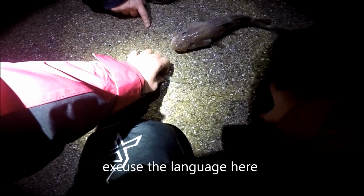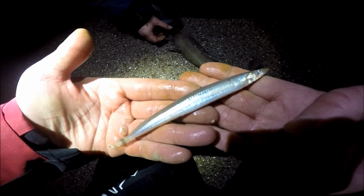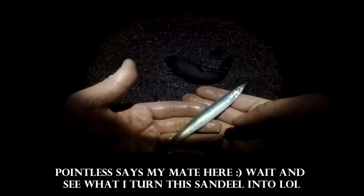Did they both have a gun? No way, sand eel. Sand eel? No way. Yeah. Wow. That's a recent sand eel, wow, as well. Wow, that's a good bait. That's fresh, that is. Yeah. Good sand eel. Wow, might chuck this one out. No, pointless. Why?